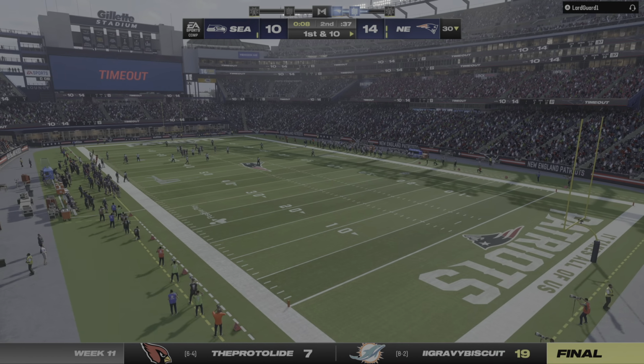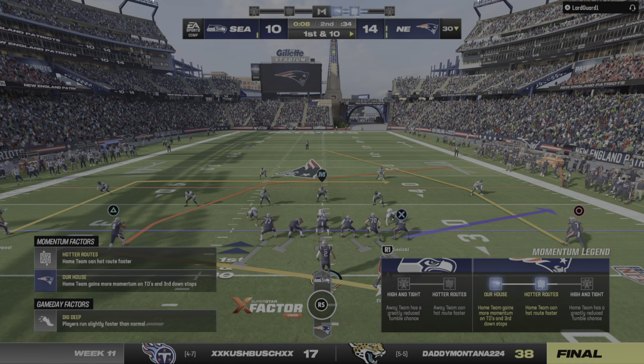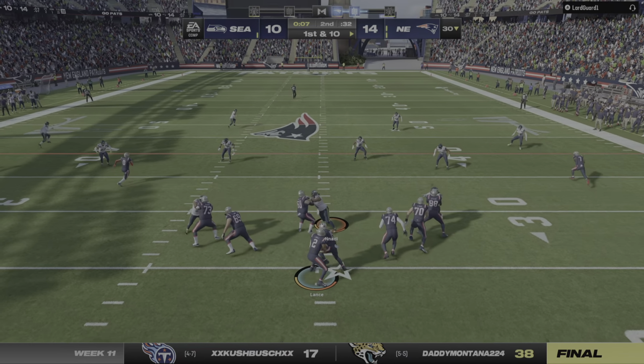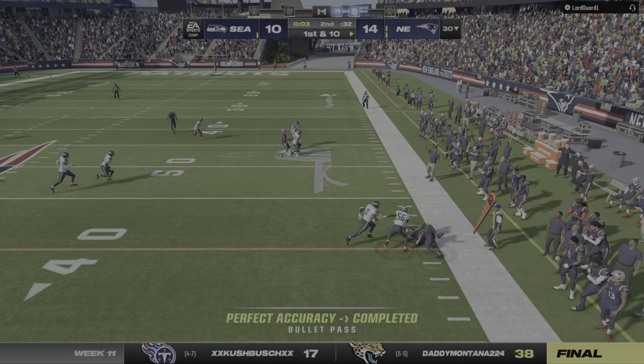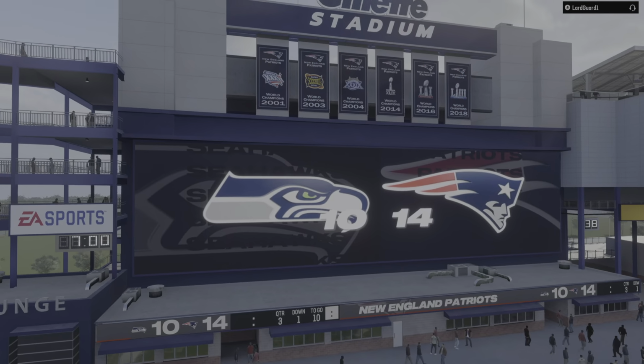Not too shabby for his first carry of the game. That's exactly what most teams are looking for, a really good change of pace back. And they faked the handoff. Now Lance. Now a short one to Gesicki, and he takes this up to the 40-yard line before being corralled.